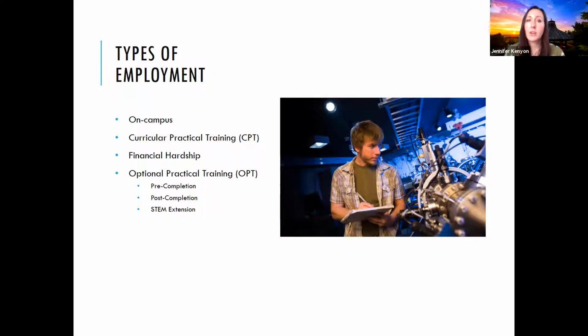The second type is curricular practical training. We generally call that CPT. CPT is most commonly linked to internships. It's some kind of employment that you're getting some kind of academic credit for. Another option is financial hardship. This is actually extremely rare. In my entire career, I've only filed a couple of applications for financial hardship.